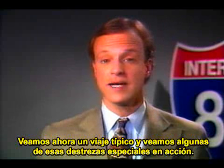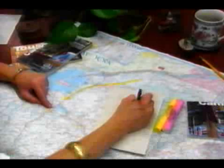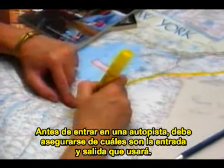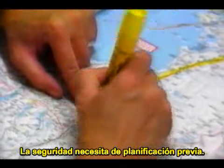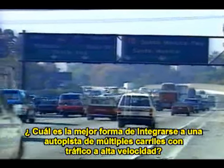Let's take a look now at a typical trip on a freeway and see some of these special skills in action. Before entering a freeway, you should be sure that you know what entrance and exit you're going to use. Safety requires advanced planning. What's the best way to merge onto a fast-moving multi-lane freeway?